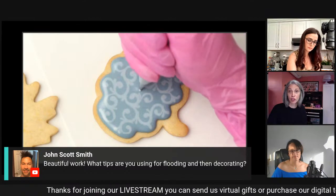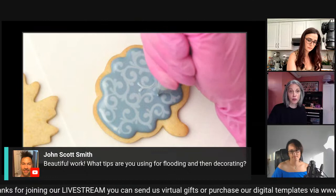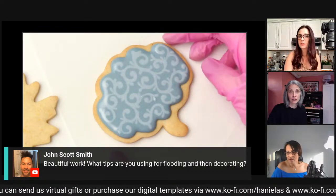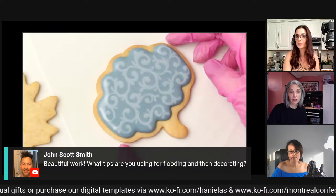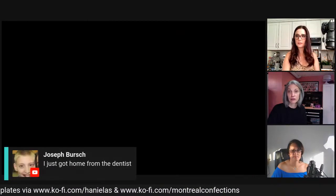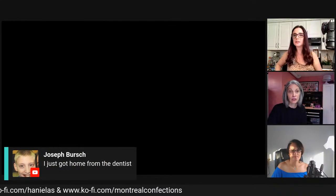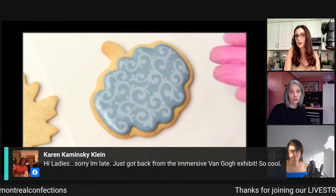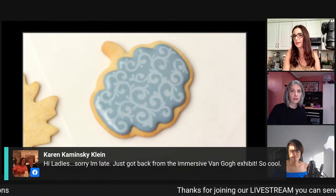What are your tips here? John wants to know the flood, what number, and then you're piping in what number? I am flooding with Wilton tip 3, and I'm doing the filigree in Wilton tip 1. So these colors are the same. It's the same color. I just did one darker and one lighter.